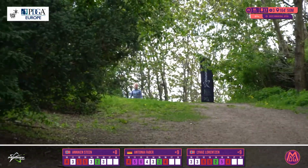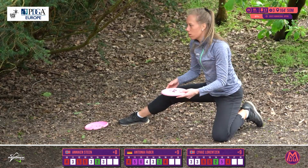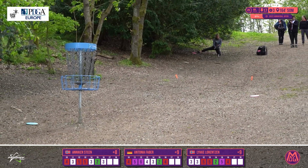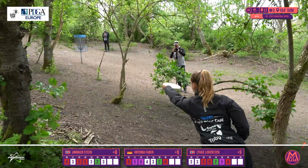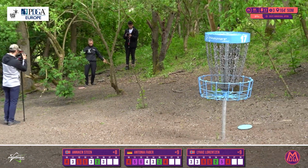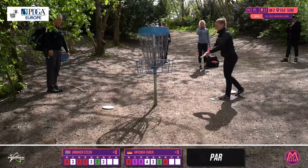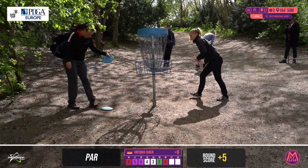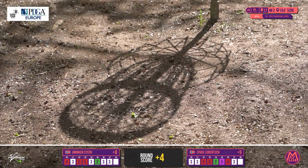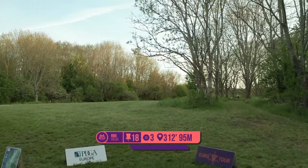Likke going with the backhand turnover, but that's a little early. Kind of a lot early. She's still at circle two's edge. It's quite a short hole, but she has to lay up. That's a good layup. Anniken coming back, can't quite get it done. Par for Likke, par for Anniken, and a beautiful birdie for Antonia. Nice job. A couple other birdies on the field, Laura Posh and Cecilia Sheen Ockels.